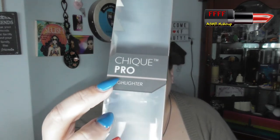Okay. Right. I'll open this highlighter brush as well, because I want to use this today. See what it's like. This is the Chic Pro range from Royal Langnickel, but they have actually got in their Moda range pink brushes.